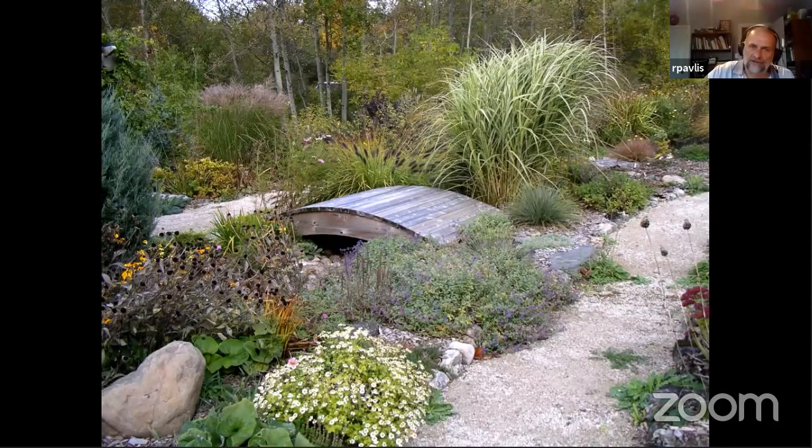The curvature is interesting. The only problem with it is that when you walk on it, if you're coming down the other side, it's almost too steep and you feel like you're going to fall off. So although aesthetically it looks really great, functionally it's not the safest bridge to walk on.